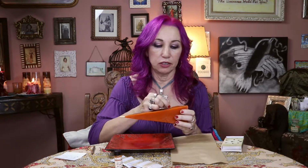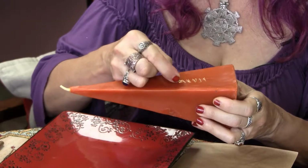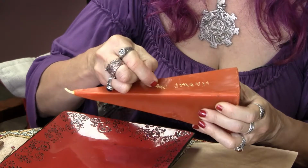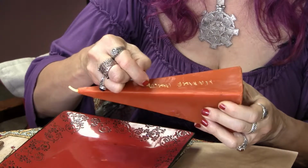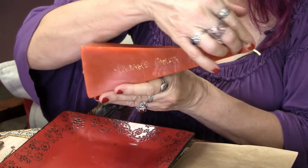So we're going to just write our name first, and I am writing it in a very special way of writing for increase. I'm writing my name going from the base toward the wick, right? We're writing it so it goes up.